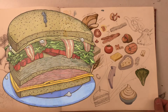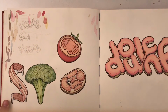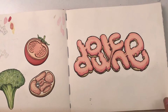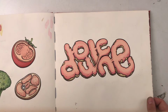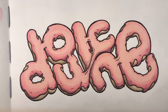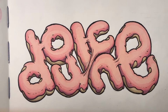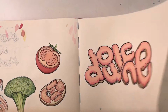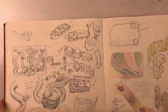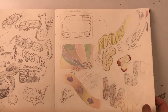This was for a poster for a food magazine where they were sourcing all of the ingredients for a specific sandwich at a deli. And so some of these went into the poster. I think I was mad at somebody, so I wrote douche, and then I just kind of went crazy with it. That's pen and ink and watercolor. More notes for the poster about sourcing the food, trying to figure out how to design it.